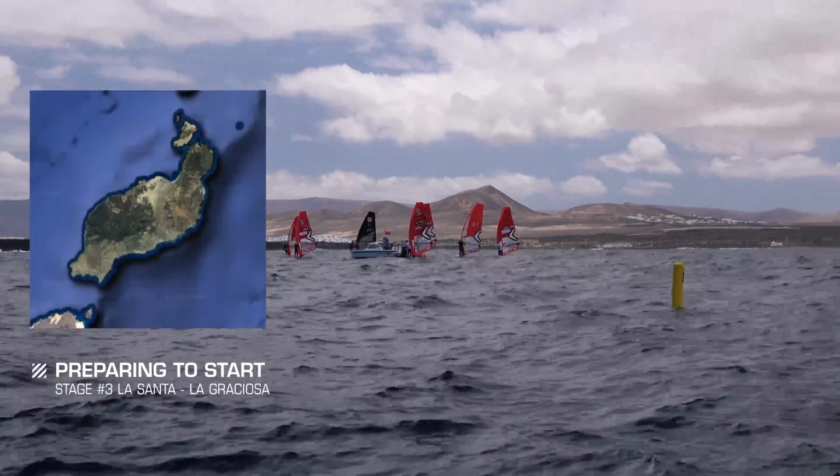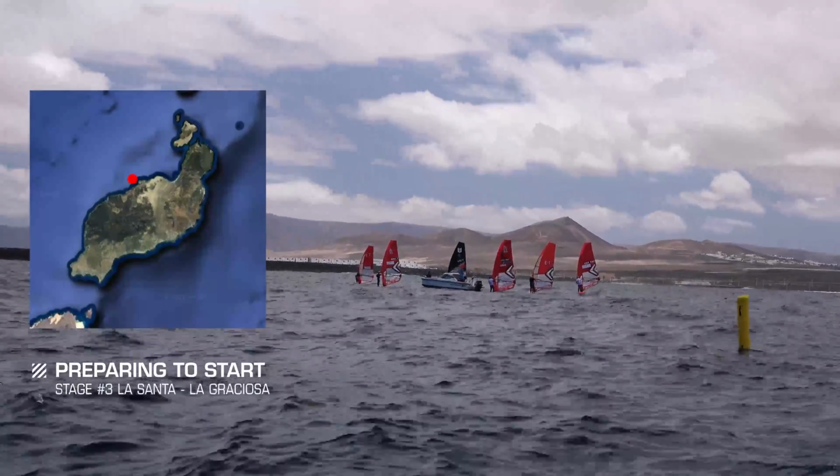Yeah, so basically the first race, Basti won, and the second race he was leading as well. So at that time I felt like, shit, he's pretty good, you know. He's solid. He's going fast upwind.